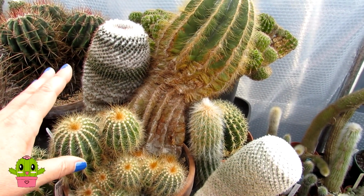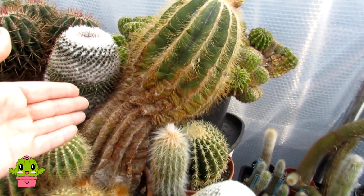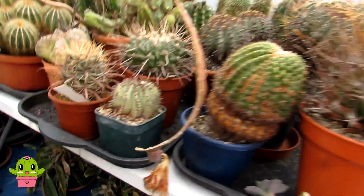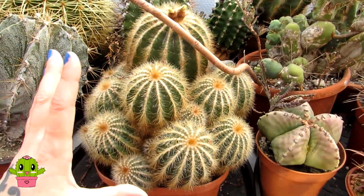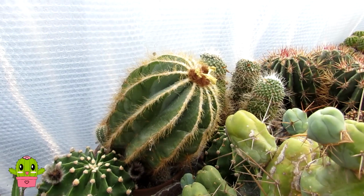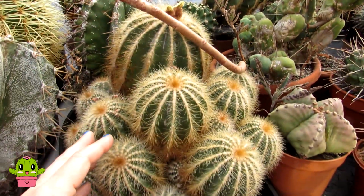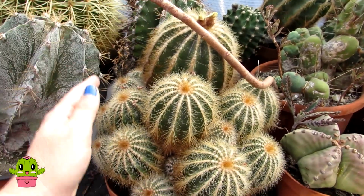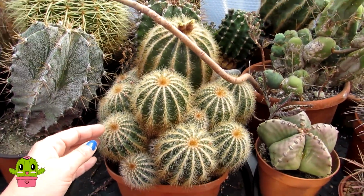This actually is Parodia warsarii, because it grows a little bit differently to the more commonly seen Parodia magnifica, which stays more ball shaped. And same with this one as well. I think it's more of a warsarii. Three of these, and this is my very beautiful old, very stunning multi-pupped specimen.